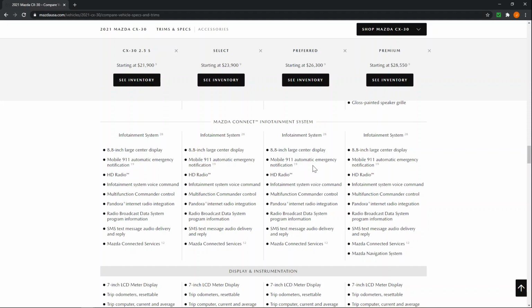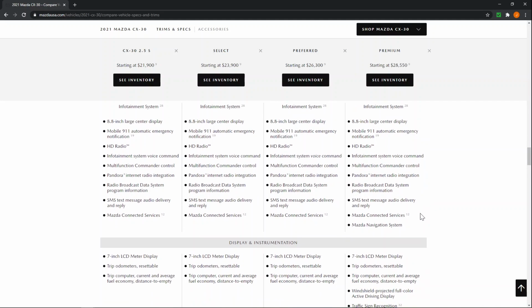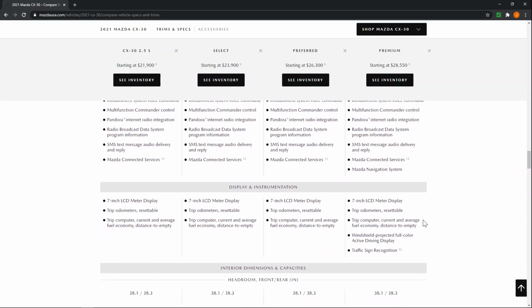You'll have that 8.8 inch center display. Like we mentioned, the Premium adds a navigation system with CarPlay and Android Auto. Probably not going to even use that factory navigation system, but it's still nice to have that embedded navigation system. But personally, if it were me, it's not something I'd necessarily need to pay extra for.